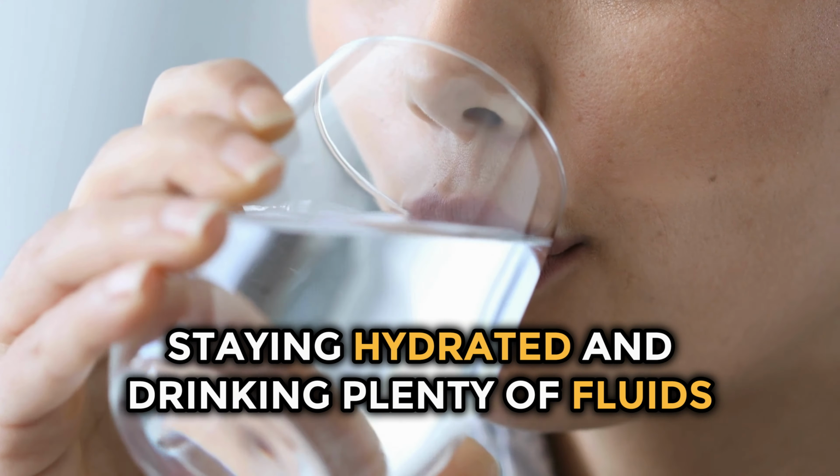You can also increase your fiber intake and drink plenty of water to help with stimulating digestion. If you need to use over-the-counter laxatives or stool softeners, make sure you talk to your healthcare provider first.